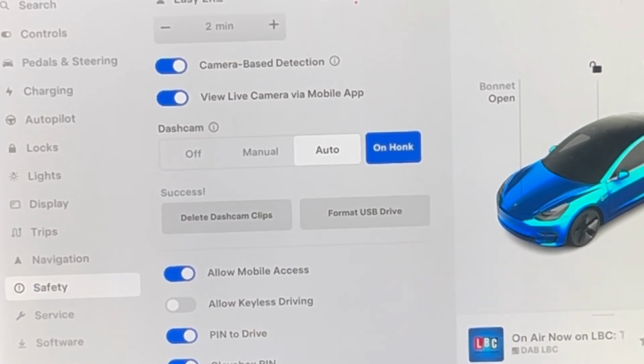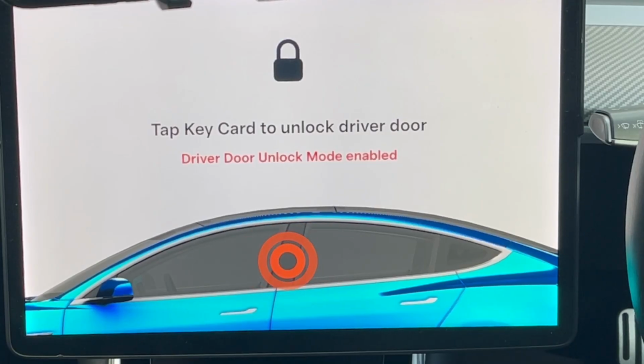So now we could go outside, and what we could do is we could see it recording stuff for us. So let's go and test this now, where it says that if you open the car door, it will record me doing this stuff. So let me just lock up the car. I'll leave everything running in here. Okay, so let's see what we got on the footage and see how it worked.